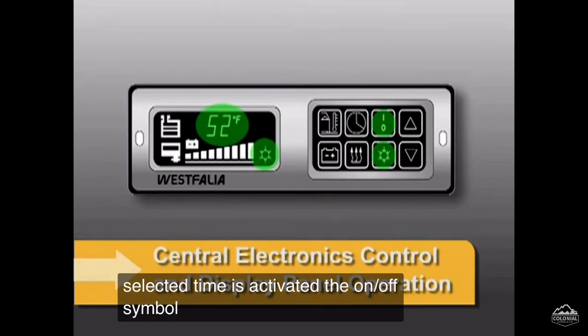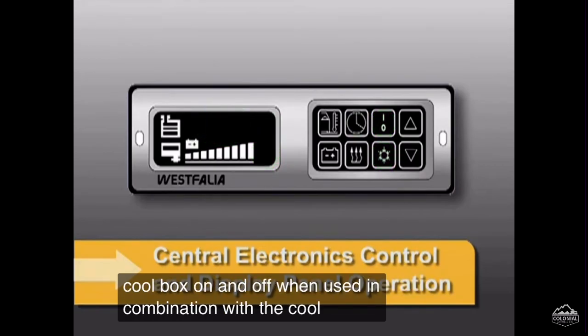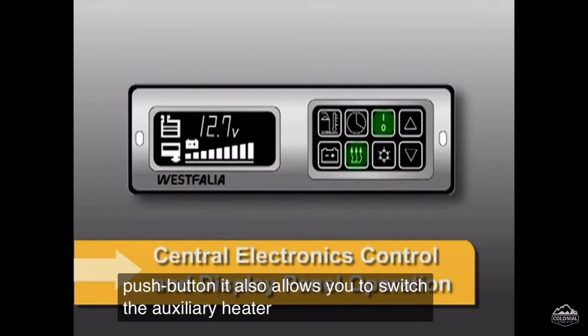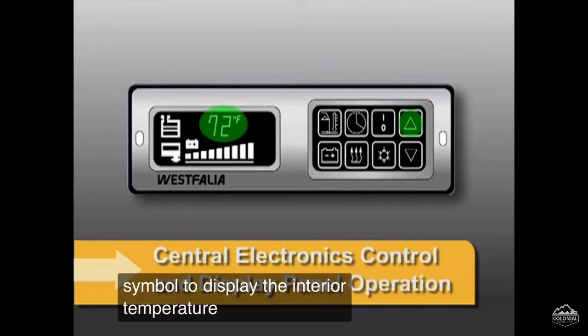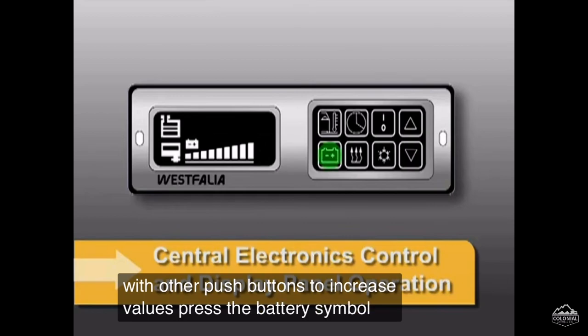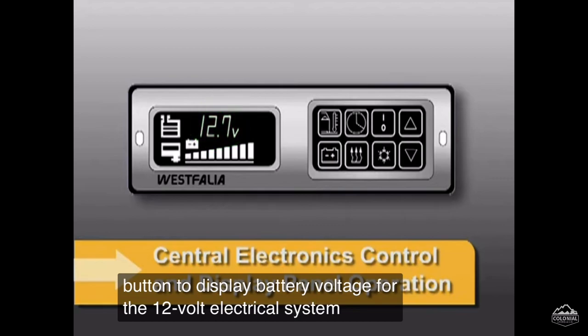The on-off symbol button allows you to switch the cool box on and off when used in combination with the cool box symbol push button. It also allows you to switch the auxiliary heater on and off when used in combination with the heater symbol push button. Press this up arrow symbol to display the interior temperature, or use it in combination with other push buttons to increase values. Press the battery symbol push button to display battery voltage for the 12-volt electrical system.